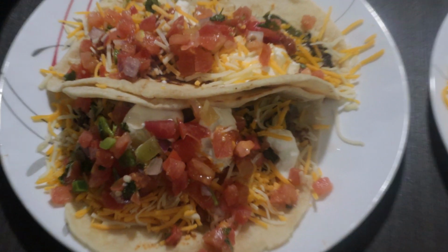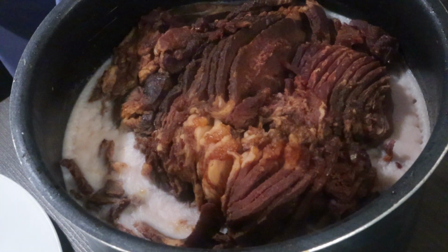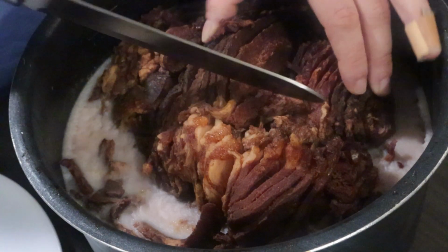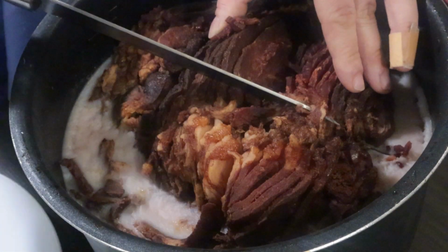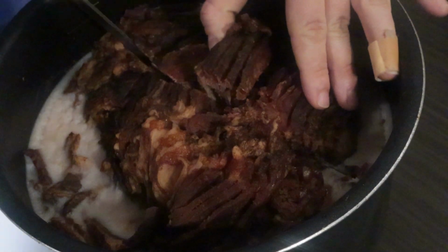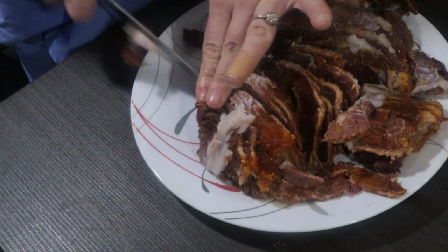So we had fajitas 2 nights back to back. They were so good. So the next night, I had to deal with that ham that I meal prepped. Unfortunately, after meal prepping it, it was late, so I didn't go ahead and cut it up and put it in dishes like I should have. I left it in the Instant Pot, let it cool down, and stuck it in the fridge. Now, as you can see, all of the fat has congealed around it. Yeah, it was a mess.